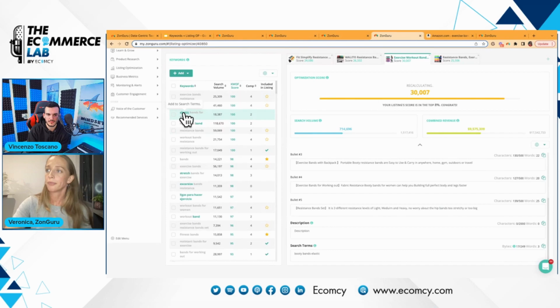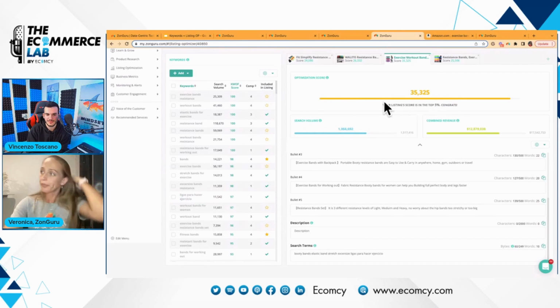So you can actually go ahead, click on this, and as you can see, they've been automatically added to your backend search terms. So I can continue clicking these, and you can see my score continues to grow, which is fantastic. And then once you're like, yep, perfect, I have out-optimized my competitors, which I have done here.